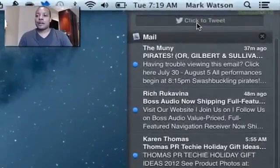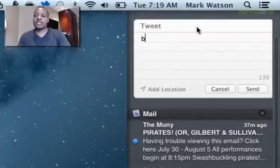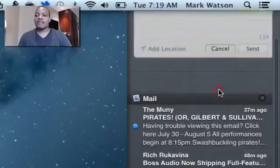Now also you do have a little button here that says click to tweet. So if I want to tweet something that comes to my head, I don't need to open up the Twitter app, I don't need to go to twitter.com, I just hit this tweet button and start typing whatever, add a picture, add my location, whatever, and then hit send if I want to do that.